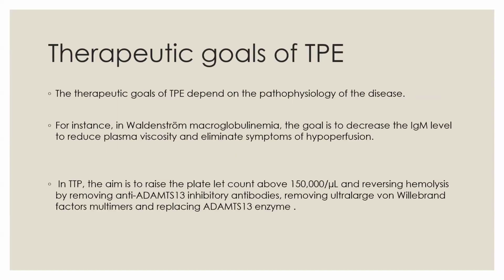So what are the therapeutic goals of therapeutic plasma exchange? The therapeutic goals of plasmapheresis depend upon the pathophysiology of the disease. For example, in Waldenstrom macroglobulinemia, the goal is to decrease IgM level to reduce the plasma viscosity and to eliminate symptoms of hypoperfusion.